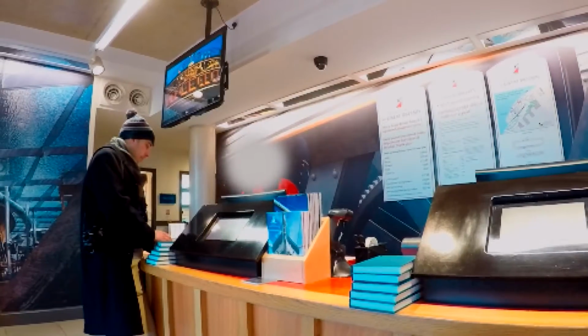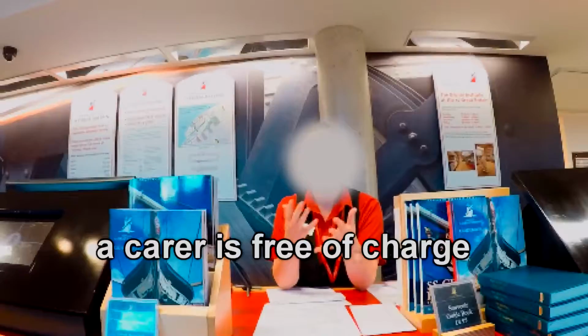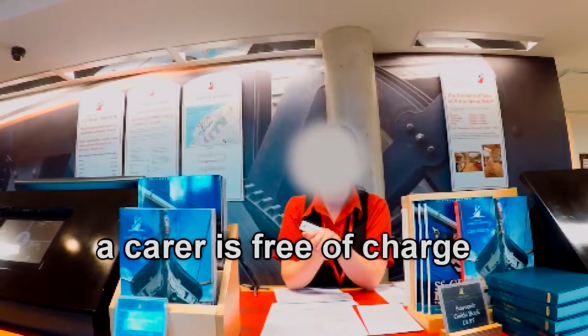Do you have a concessionary rate as well? Yeah, for people with disabilities. What we do is they would go in at normal price, but any carer or anything with them that they needed would go free, yes. Okay.